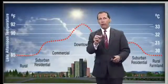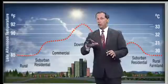Downtown Boise is a little bit warmer. Remember, the airport where we officially record the observations is way away from downtown, and so it can actually be warmer downtown than it is at the airport. And typically in the afternoon, it is.